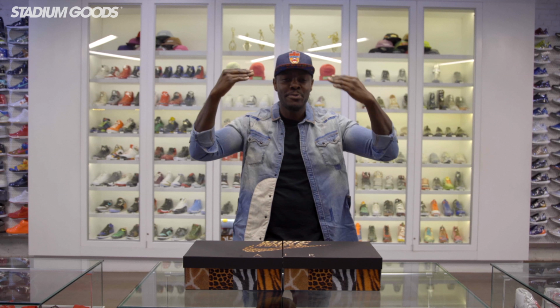All right, so we got a revisit of a classic, Atmos times Nike, Air Max 95 versus Air Max 1. I personally like both. I'm a huge Air Max fan, but I don't know. Atmos, once again, with another classic, 2018 edition. This is it. There we go.